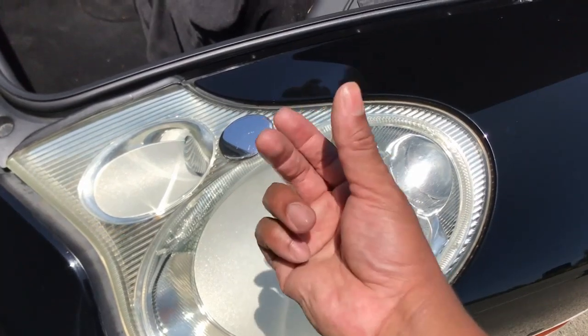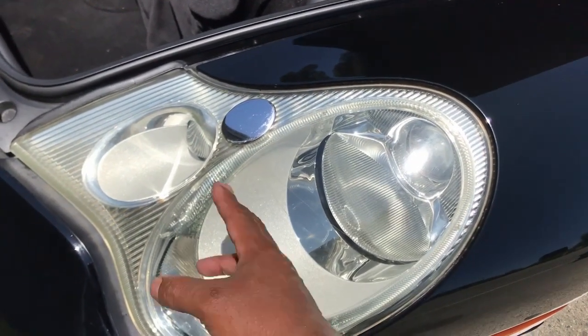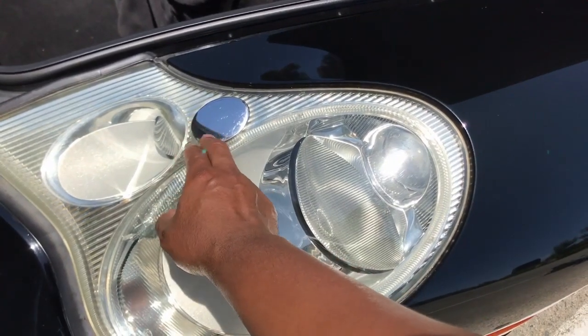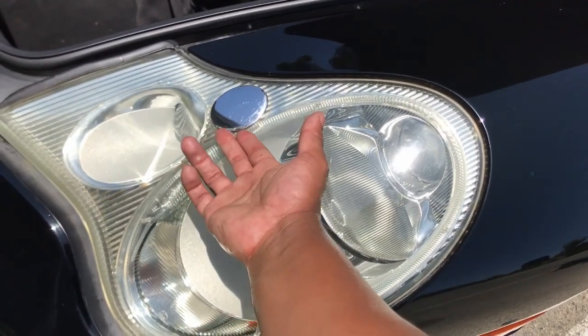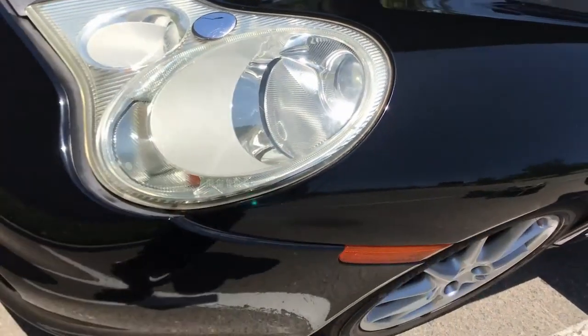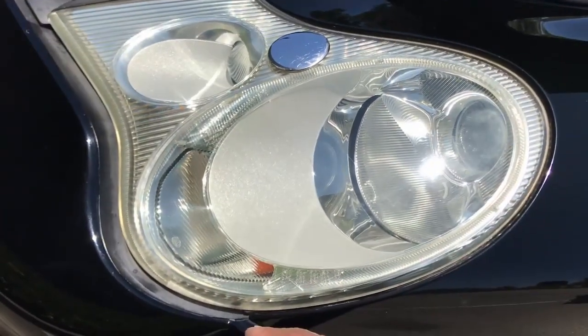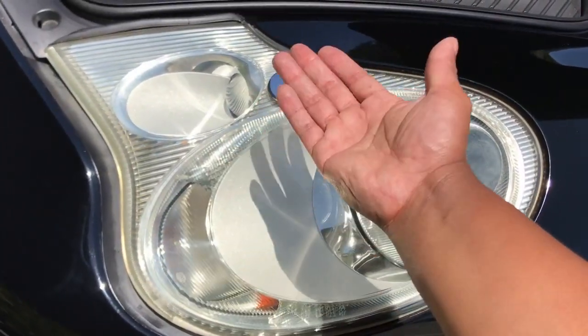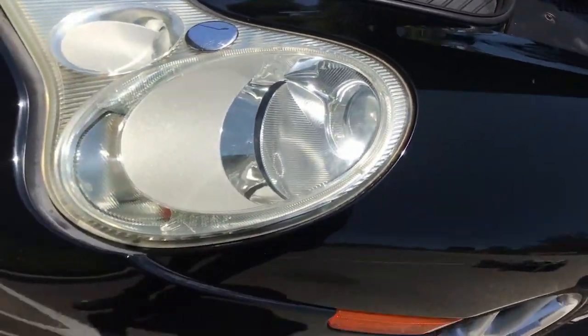So here you have the washer nozzle. It pops up, and I found out the hard way that you don't want to have these go off at a higher speed, because when it pops up, it flies off. The design doesn't really make any sense. You can see how there would be a lot of wind resistance once it pops up, and then it just flies off.